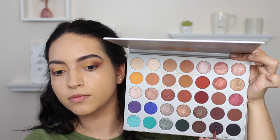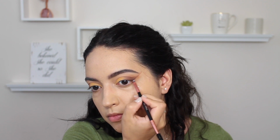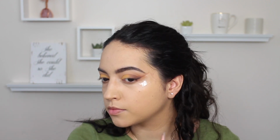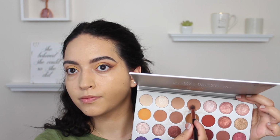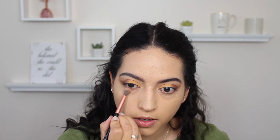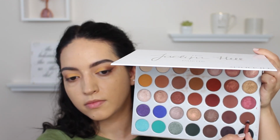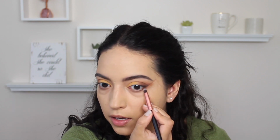Next I'm going to take this very dark brown and I'm taking it on a little slanted brush. See that? I'm going to take this shade right here, the second shade that we used, right under my waterline. With a more pointed brush or something smaller, you're going to take this brown shade. I'm going to go in halfway.